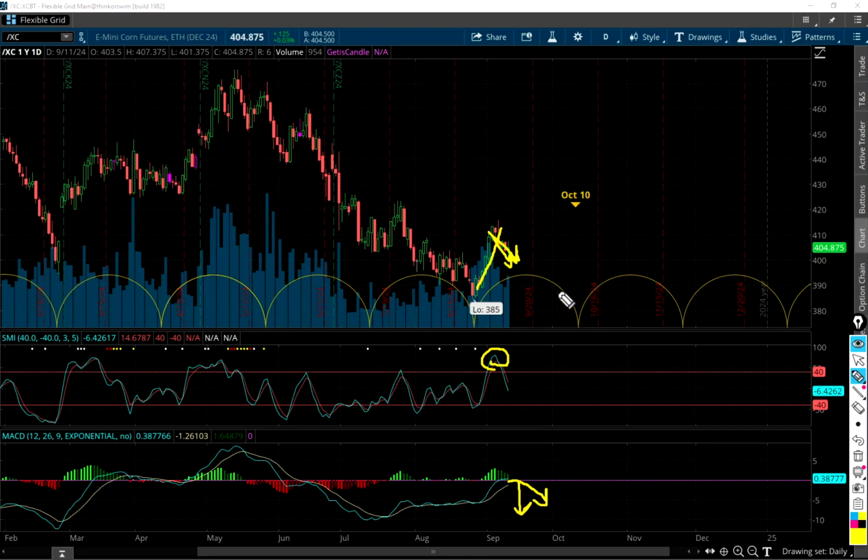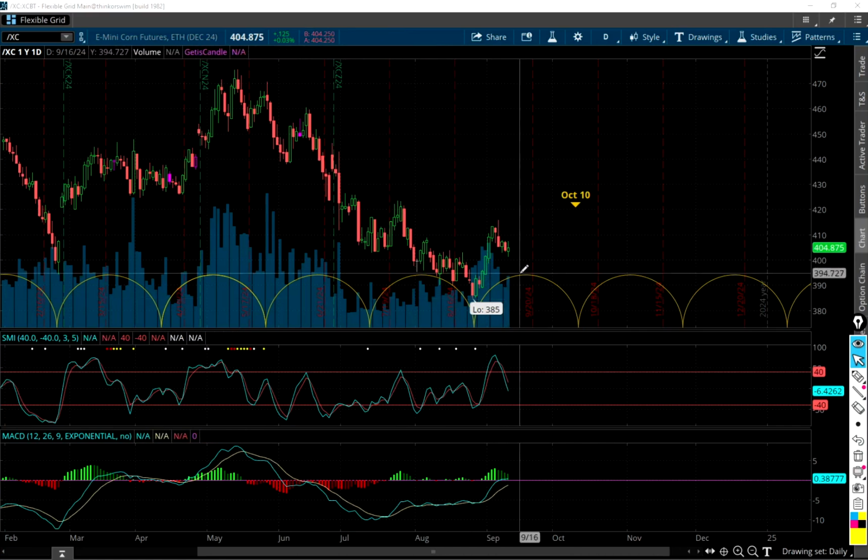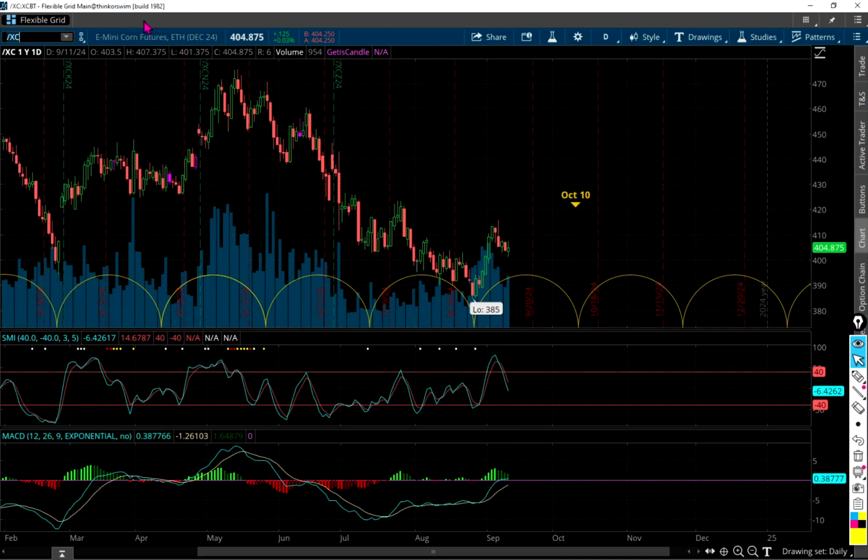Okay, October 10th is your cycle low, when it gets down here. What do I think right now? I would say this is a small short, one position kind of thing. Keep it super small, short side. This looks like it's trying to fail down into the middle of this cycle. That would be about the third week of September, right around the 20th, 18, 19, 20, somewhere in there. So I think there's a little bit of room to go here, a few days at least, to the short side. That's my take on corn.